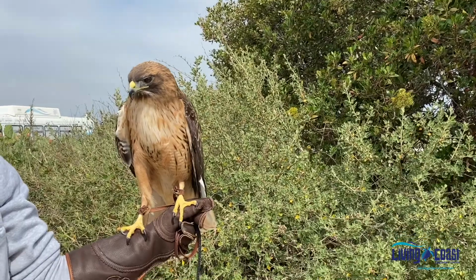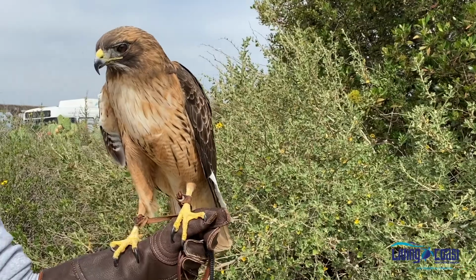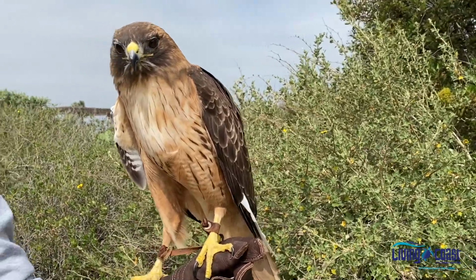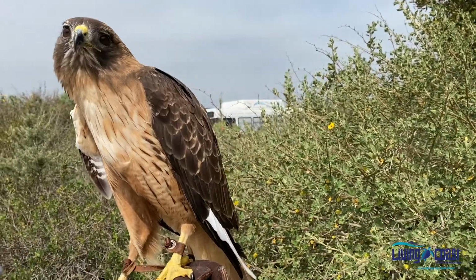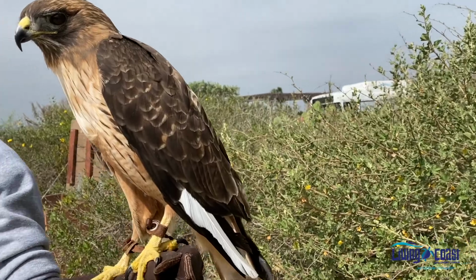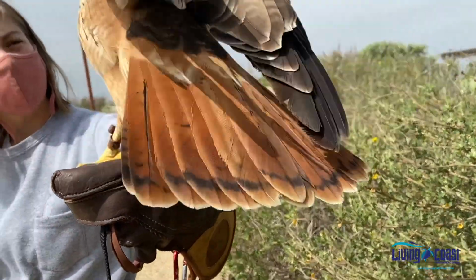Let's look at the field marks next. This bird has a white chest or belly with streaking of darker browns on the chest, dark brown wings, and a red or cinnamon colored tail. This is going to be a key identifier for what type of bird we are looking at.